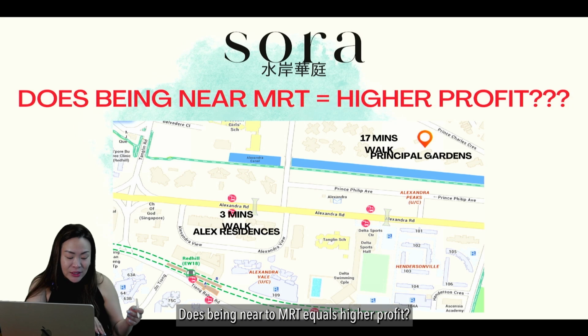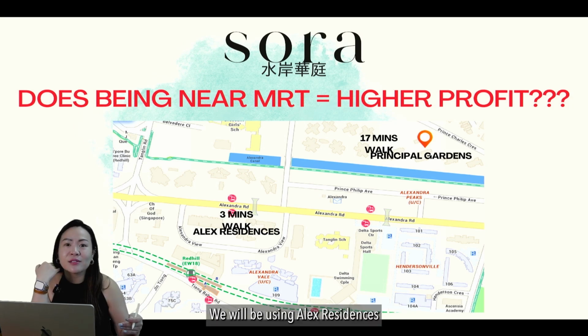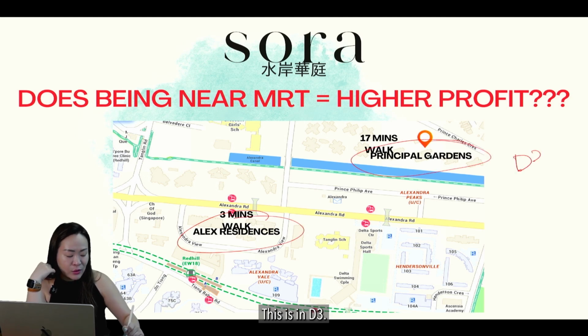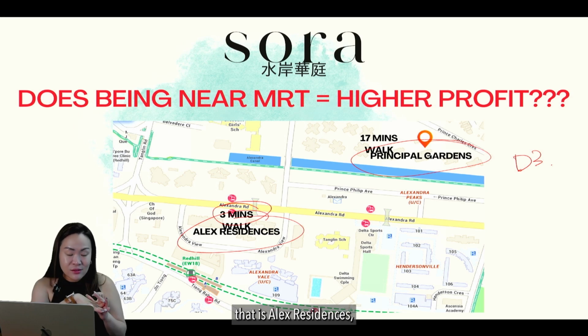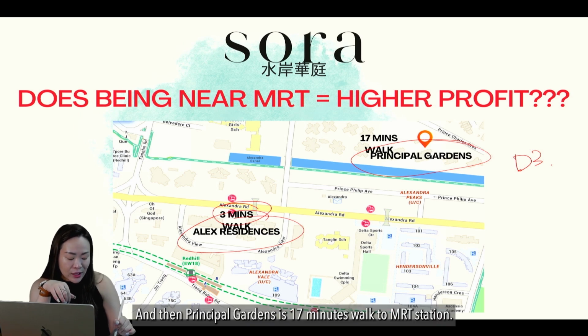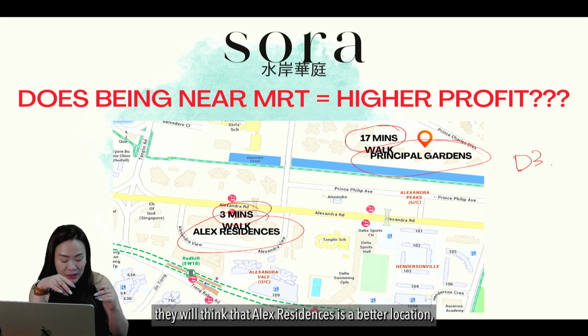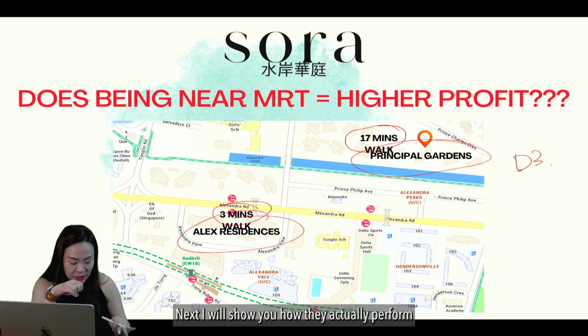Does being near to MRT equal higher profit? We will be using Alex Residence and Principal Garden as a comparison. This is in D3. So 3 minutes to MRT station, that is Alex Residence. 3 minutes walk, and then Principal Garden is 17 minutes walk to MRT station. Of course, a lot of people, location-wise, will think that Alex Residence is a better location. Principal Gardens is 17 minutes, not so good a location. Next, I will show you how they actually perform in the resale market.